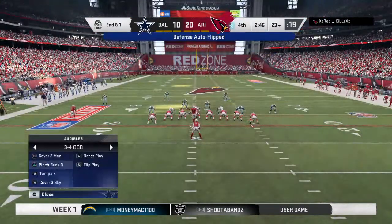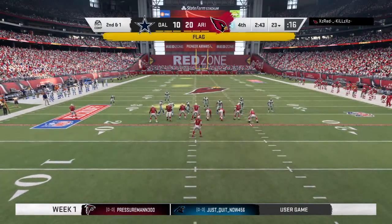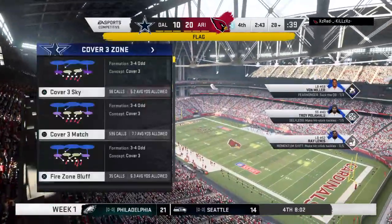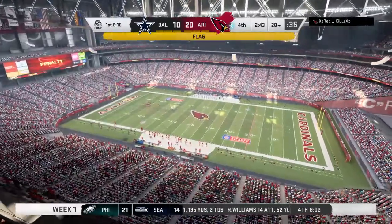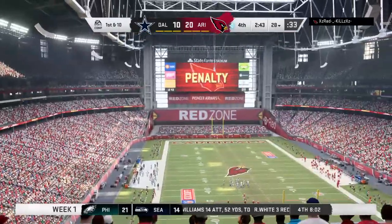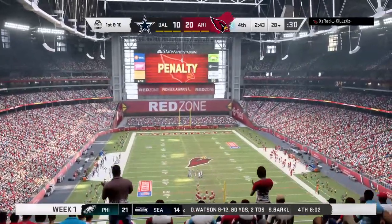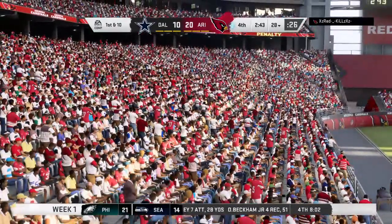Clock continuing to run. They'll probably wind this all the way before snapping it on 2nd down. Now contact up front as penalty markers come in. Who is this against? So step off the 5 yards. Yeah, partner, you know, defensive end, he wants to get into the offensive backfield. He wants that get off to be as fast as possible. A little too quick on that one.